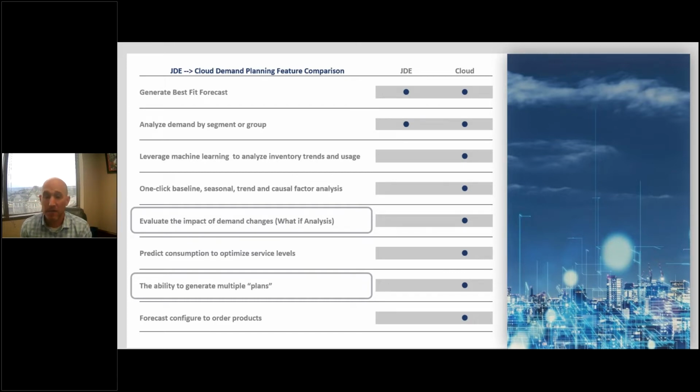Inside of Cloud, you can have multiple plans, and you can compare those plans to one another. I can say, if I run this plan and maybe I outsource an item versus I run this plan and I shift it from this facility to a different facility, which one gives me the best output? You can do those types of simulations inside of this tool. So very, very powerful in that way.